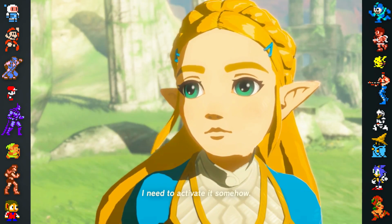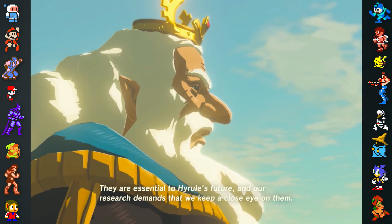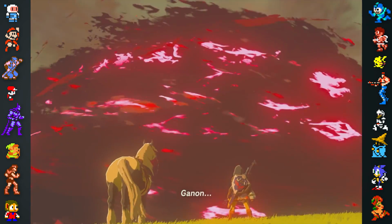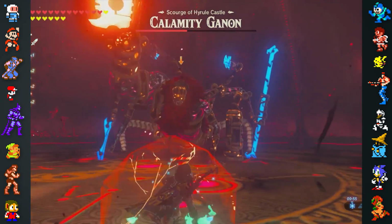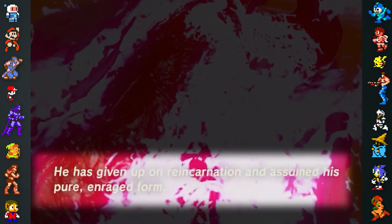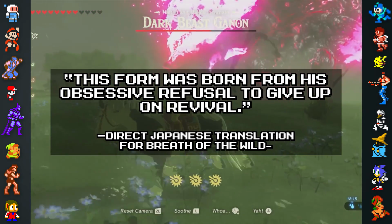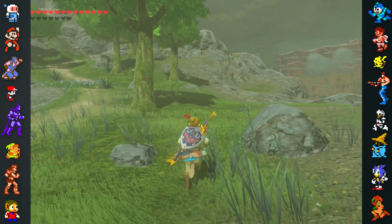While the localizations for Breath of the Wild are largely the same between the Japanese and English versions of the game, some interesting changes were made. One difference is that the English localization team appears to have changed the motivation behind Ganon transforming into his Dark Beast form. In the English localization, it stated, "He has given up on reincarnation and assumed his pure, enraged form." This appears to directly contradict the Japanese version, which says, "This form was born from his obsessive refusal to give up on revival." This wasn't the only interesting difference.